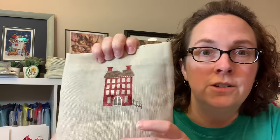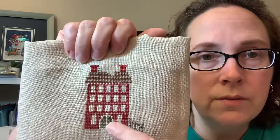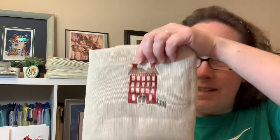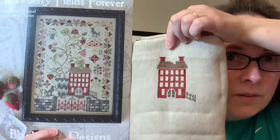I think the only thing I got done during that Zoom call was that part of the chimney. So since then I have finished a lot of the house. I have a lot of the windows filled in. I just have to fill in these windows and then the house is done. And it's actually really, really fun. I'm enjoying this one a lot.